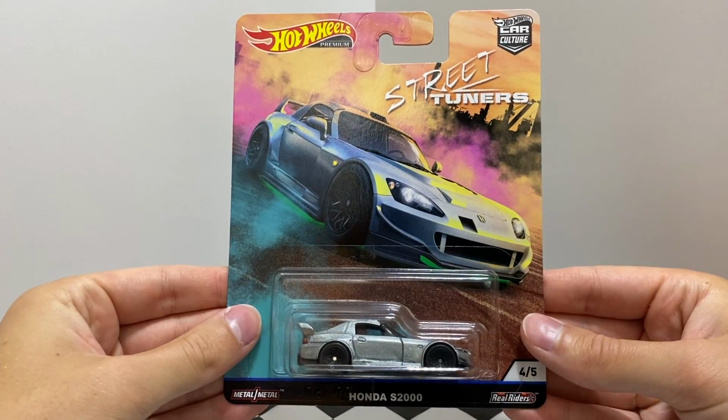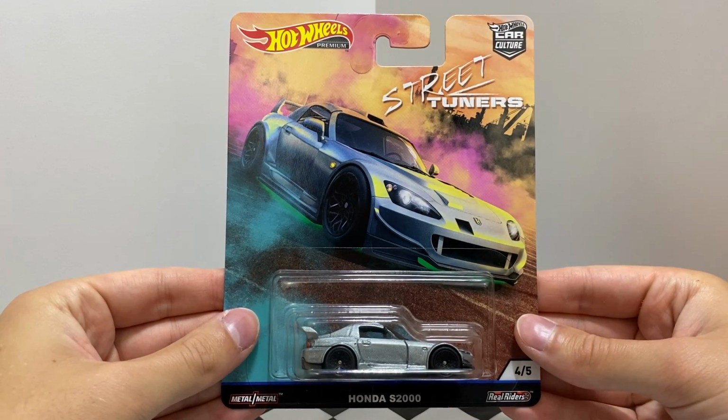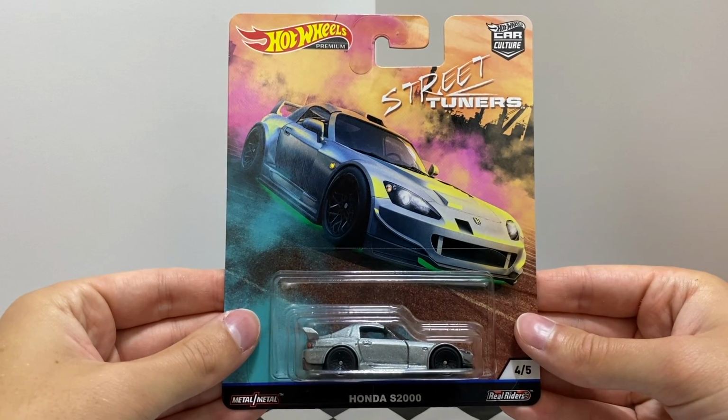Now for number 4 out of 5 in Street Tuners, this one is a metallic silver Honda S2000 sitting on a set of modern concave Real Riders wheels in black, also featuring a Honda license plate on the back.